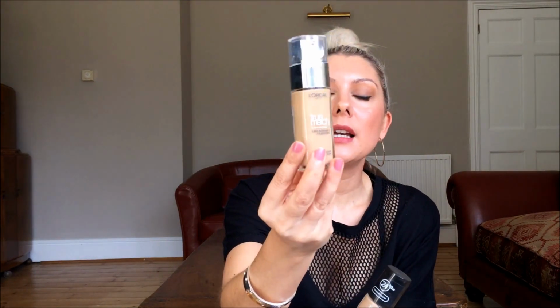This one, like I said, is comparable to Giorgio Armani Luminous Silk, so it has got a bit of glow in it. I have found it's got some gold flecks. It is a beautiful foundation. It covers gorgeously, it builds amazingly. Again, never ever looks cakey, it looks stunning on camera. But it will get a little bit shiny throughout the day, but if you're okay with that, that's fine.